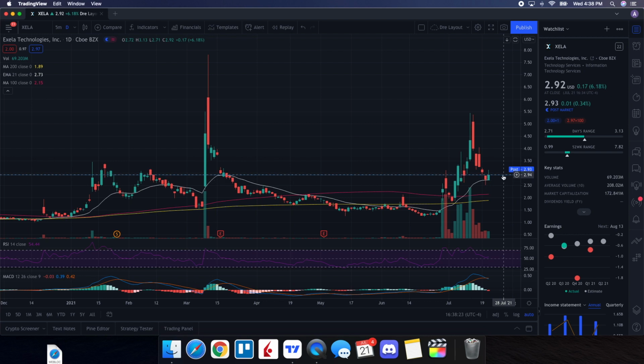Where we actually closed, you can see we're sitting right on support. This $2.90 area did a really good job holding up for a good portion of the day. And I actually went in with a position because I thought, you know what? Let's get this movement going. So I ended up putting in, I think it was around $2.95 with 100 shares. So what was I looking forward to? I'd love to see Exela get back into the $3 range.